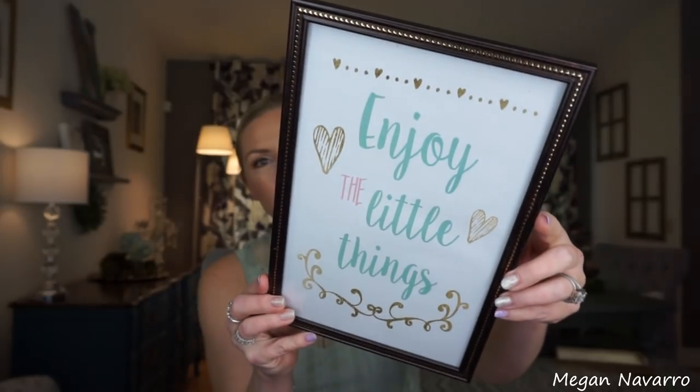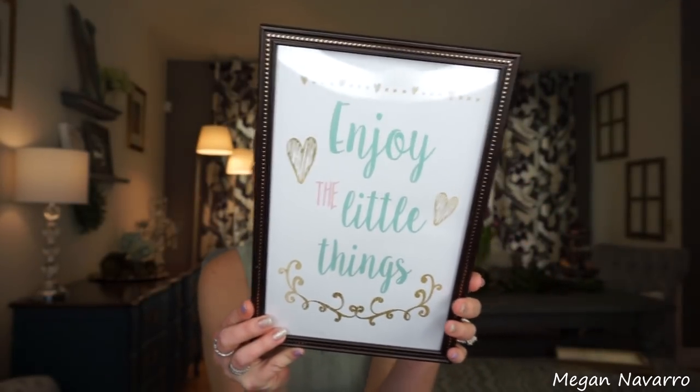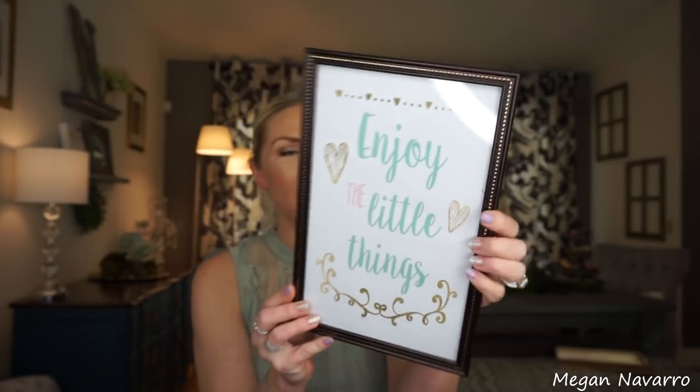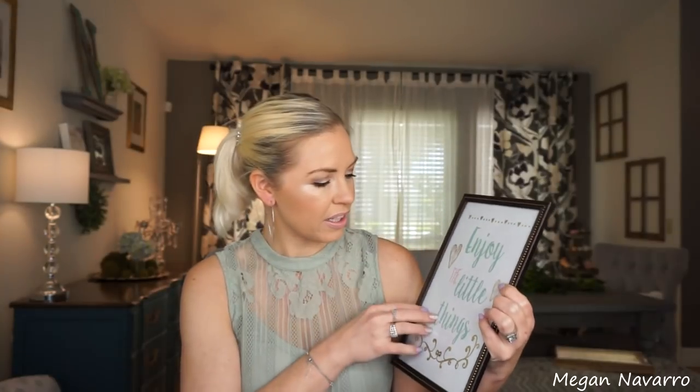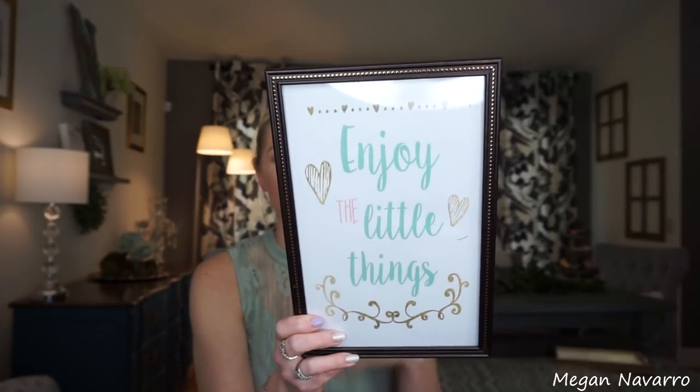Then I picked up this one that says enjoy the little things. My idea was to use this near the desserts and stuff at the shower, but I actually don't think I ended up putting it there. I ran out of time setting up. I had to drive to Miami and the shower started, and I ran out of time decorating it exactly how I wanted to, so I don't think I actually put this in the dessert area, but that was my intention. But it's still such a cute piece of wall art to use anywhere.